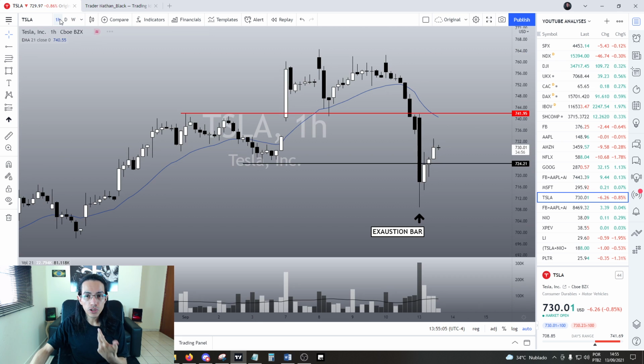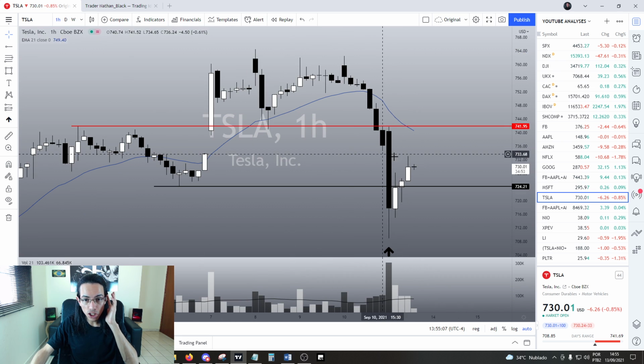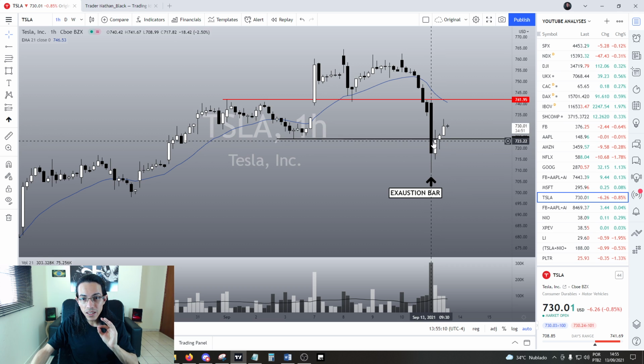A harmless pullback to the EMA. If you look in the 1 hour chart, it did an exhaustion bar. I did a tweet about Tesla.